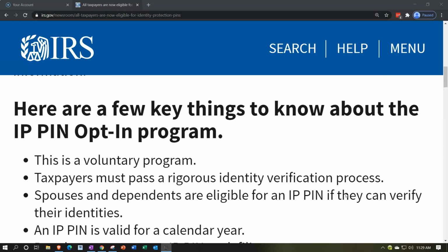So before we go any further, let's recap the IP PIN. What's it going to do for you? Why would you want to go through the process to get an IP PIN? Note that a fraudulent tax return can be filed if someone has your personal identification. Why would someone want to file a fraudulent tax return? Because if they file with someone else's social security number, they may be able to get access to a refund based on fraudulent information.